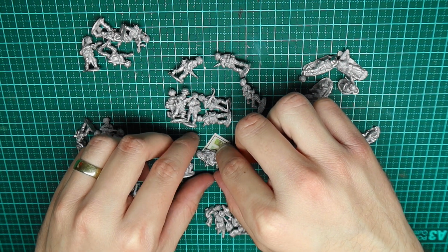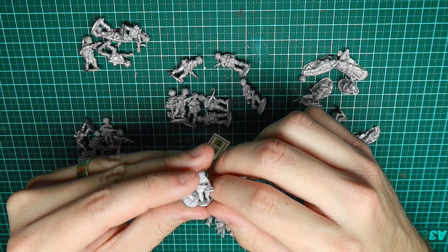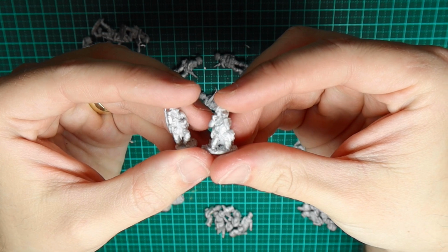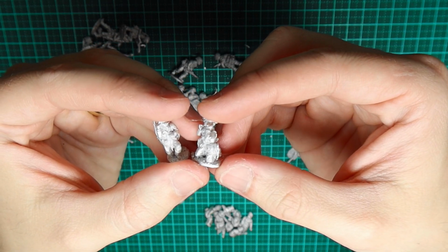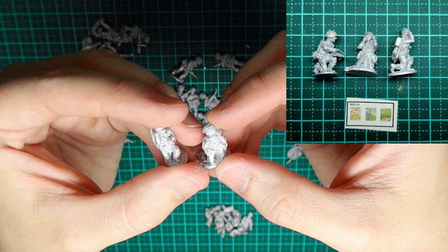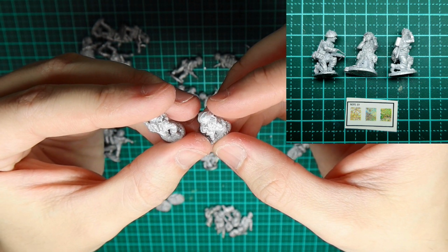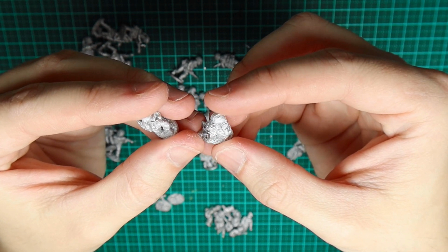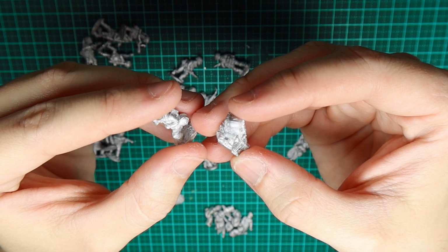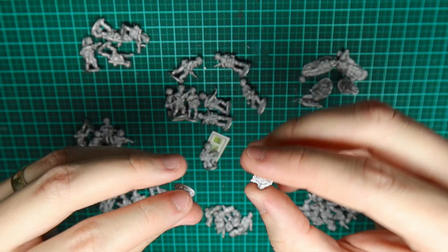I really like the attention to detail with the observer team, specifically this guy right here. I love the fact he's holding the headset in one hand, talking in the other and sort of listening in the other ear. So you've got a really cool action shot actually. It's going to make an awesome piece on the tabletop. We've got another guy on the radio here calling for more artillery or whatever he's doing.